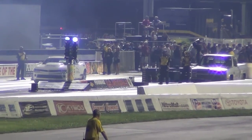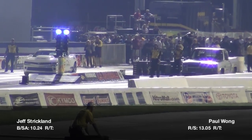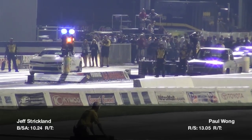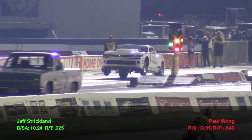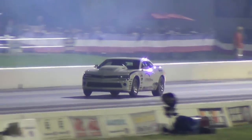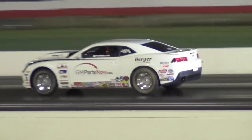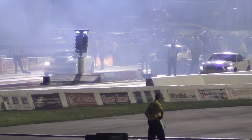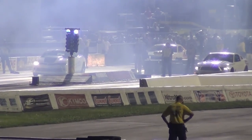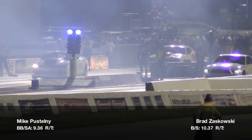Strickland, boy, tough draw. Strickland Racing, signpunk.com, in the Copo Camaro, down 10:24. We need Chevrolet to come with a Copo truck package. The 2014 Copo. Mike is integral, has been in developing these cars from scratch.